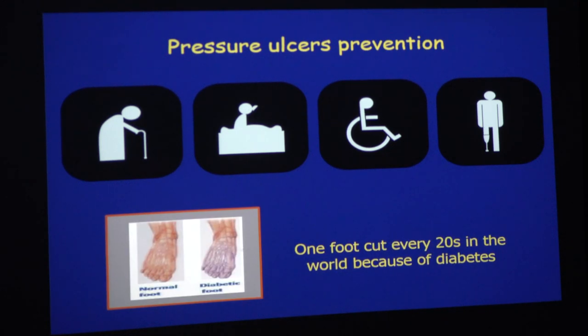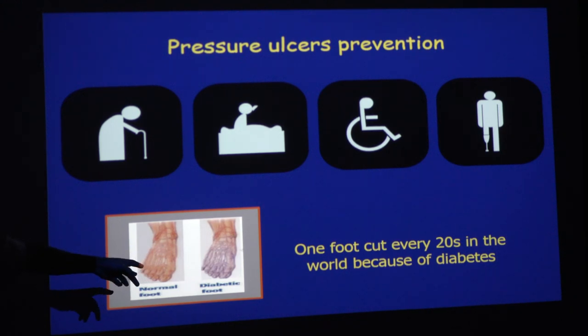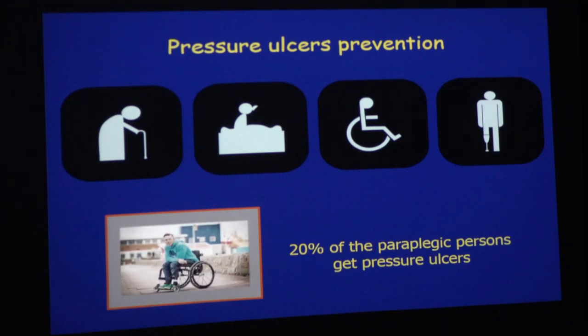The other main source of pressure ulcer is diabetes. As you know, diabetes is huge. And in the world, one foot is cut every 20 seconds because of diabetes and because of pressure ulcer. So that's huge. You have to imagine that. Because we are not able to prevent that, to say to the people, oh, be careful, you have a risk of injury on your foot. Stop walking. Stop doing that. Look at your foot. Same for people who are sitting in a wheelchair without any perception in the buttock area: 20% of paraplegic persons will get a pressure ulcer during their life.